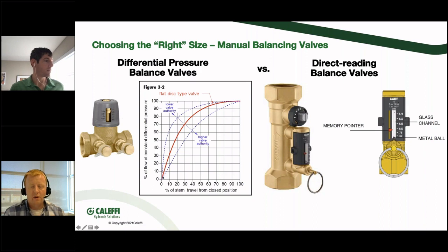You can see the nice little graph there that goes over basically what amounts to your valve's authority and how it's actually reacting based on how you're adjusting the valve versus the actual flow requirement. And you'll notice that when you go from basically closed to 10% of the valve travel, the stem travel, you're actually going from 0 to 30% of its flow capabilities. Whereas if you're in the middle of that line, very similar to a pump curve, you want to try to be in the middle of that in a lot of cases. But if you're going from 30 to 40% stem travel, it's a much smaller window.